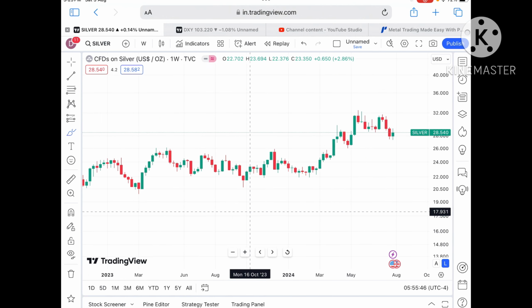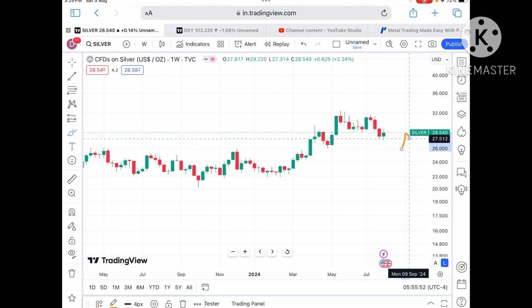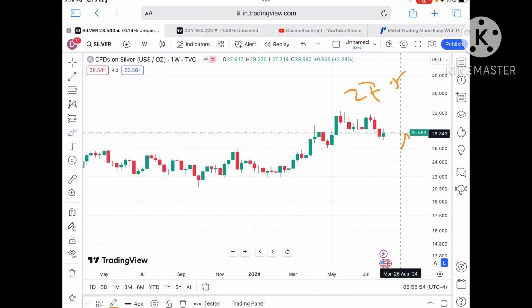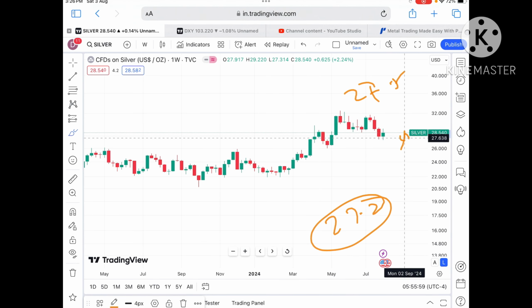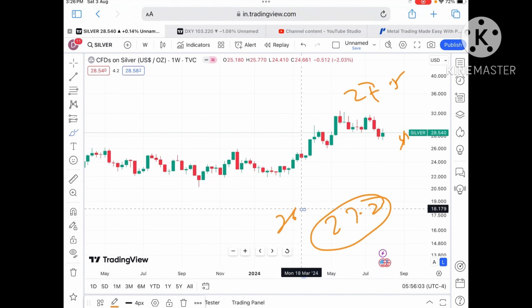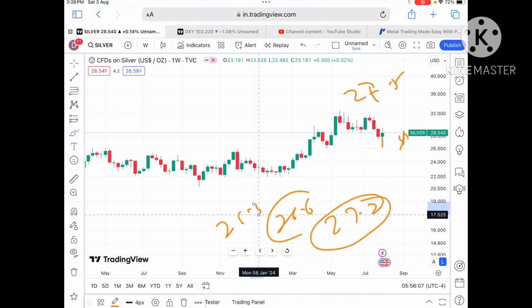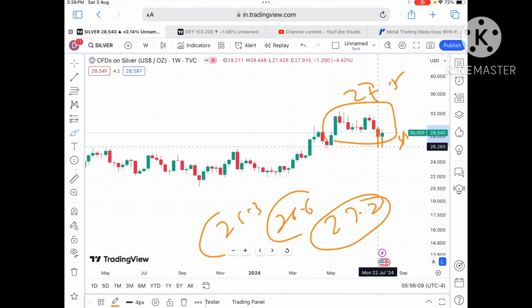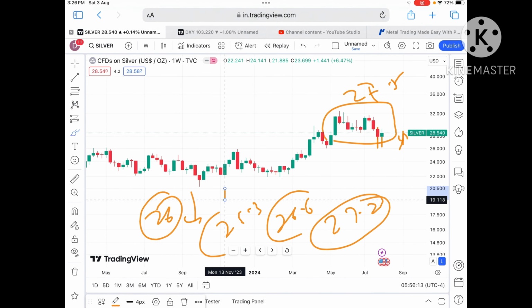Now if the price doesn't sustain, because the market is uncertain, as I've already explained, it can come down again towards a level of around $27.5, and if that doesn't sustain, we can see a further fall below a level of 27.2. And if this level doesn't sustain, it can go towards 26.6, and then a further fall towards 26.3. Then because there will be a zone breakout, we can see a further downfall towards 26, and if the price falls below this level, a further fall.